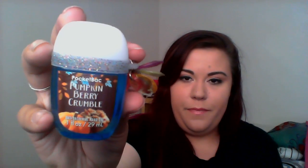Pumpkin cranberry cider. And then my absolute favorite two things I bought from Bath & Body Works that day was these two. I'll take them off. I've got them on my keys. I got pumpkin berry crumble. And then I got this little thing.